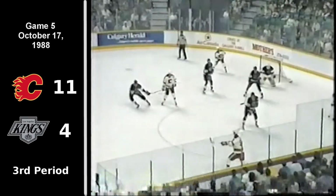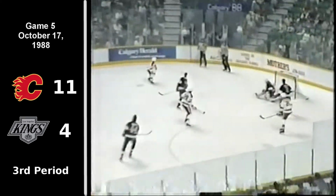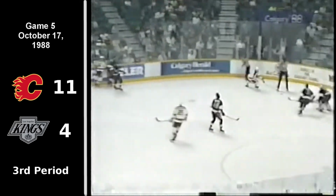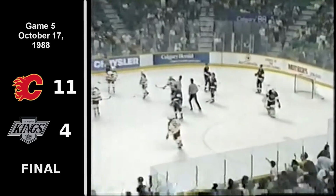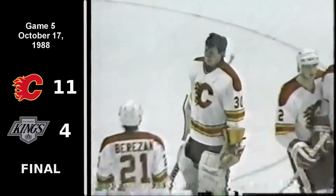10 seconds to go in the game. Ramage up the middle of McCrimmon. Now to Ramage. Ramage to the right point. He shoots and a save. And that maybe he'll do it. 2 seconds to go. Here's Otto, and that's the end of the game. Finally. What an explosion by Calgary in the 3rd period as the fans, 20,002 of them, love that.